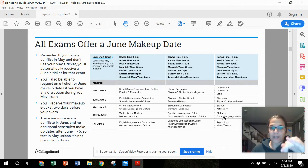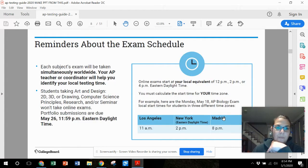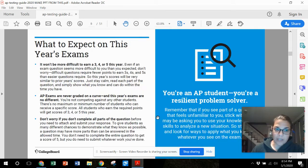And then all of the exams have a makeup date. And just so you know, you're taking the exam the same time as everybody else. So if the exam is at 4 o'clock here, it's going to be earlier in California, even earlier in Hawaii, et cetera, et cetera. It's going by time zone. So everybody's starting at the same time. Okay. So here in Madrid, they're taking it at 8 o'clock at night. In LA, they'll be taking it at 11 in the morning.